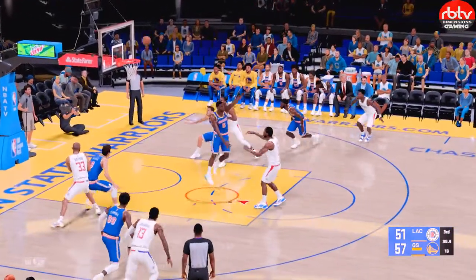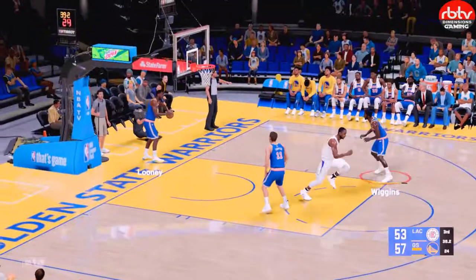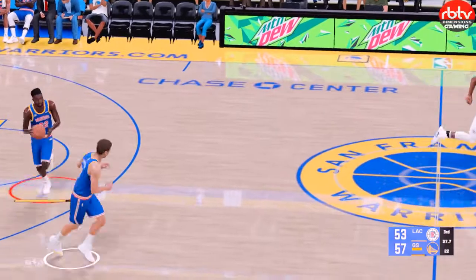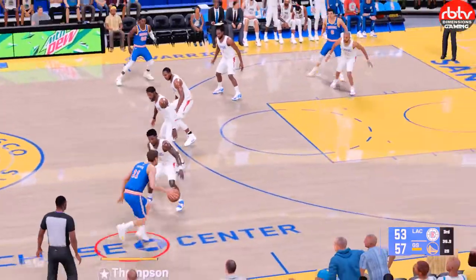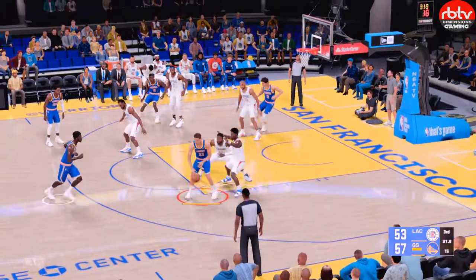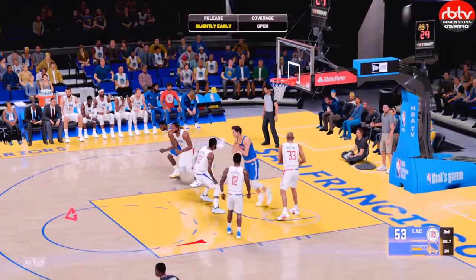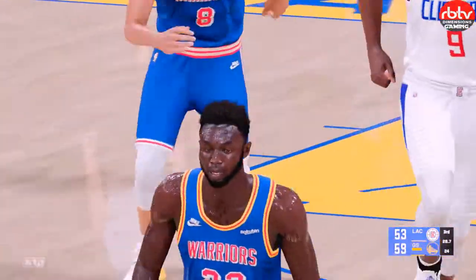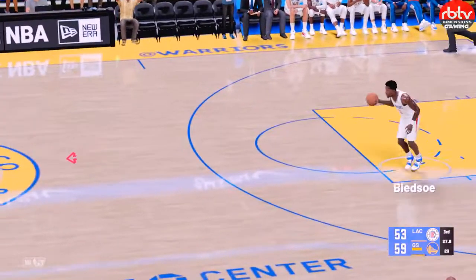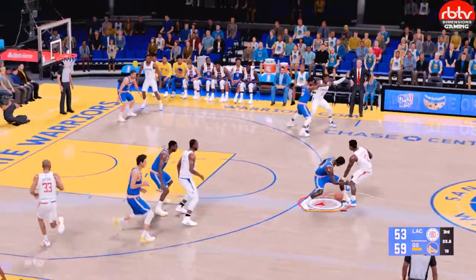Shoots off the step back. And that's good for 2. Leonard's got 7 points here in the quarter. Oh, my. You have to respect the aggressiveness he plays with. Ooh. Bledsoe against Thompson. Wiggins. And it's good. Off the back of the rim and in. Squares up, smooth release. Wiggins right on point. There's a 4-second difference between the shot and game clock.